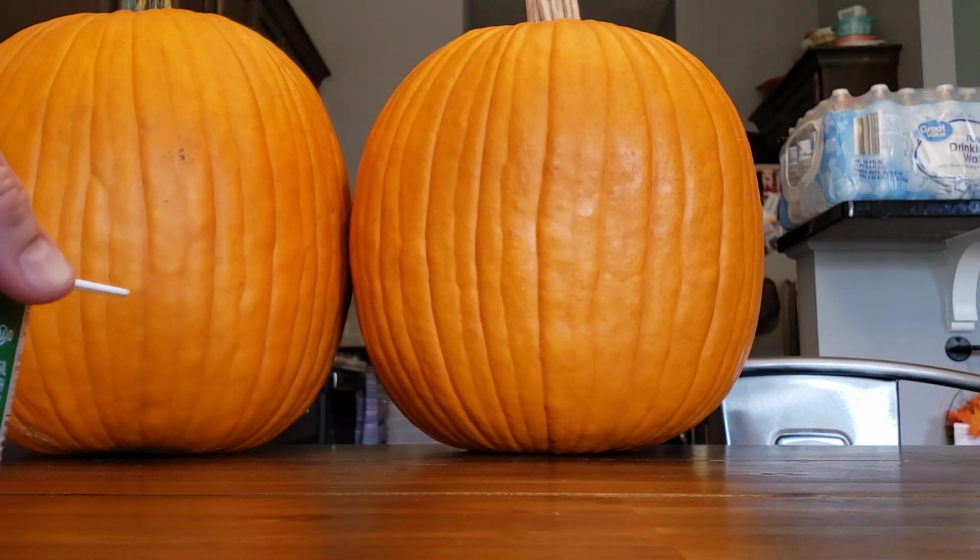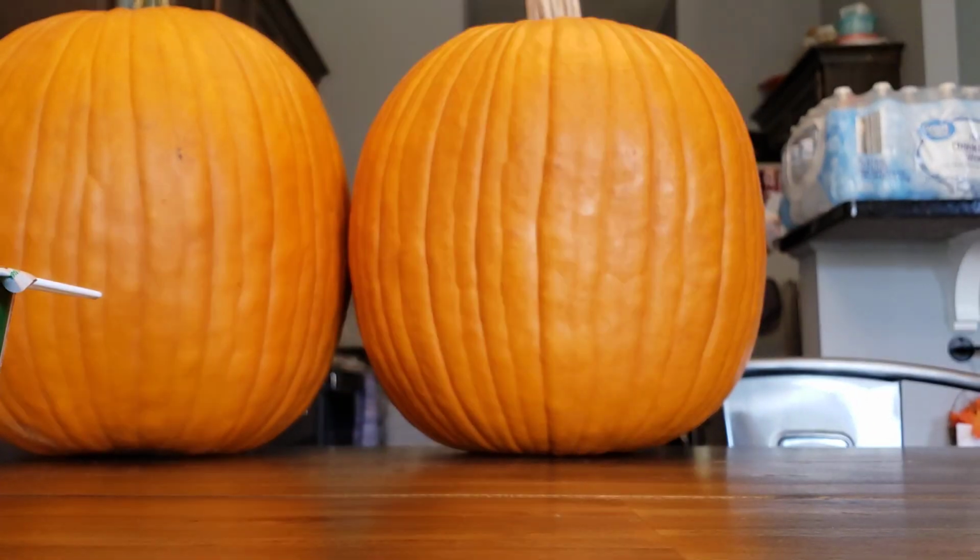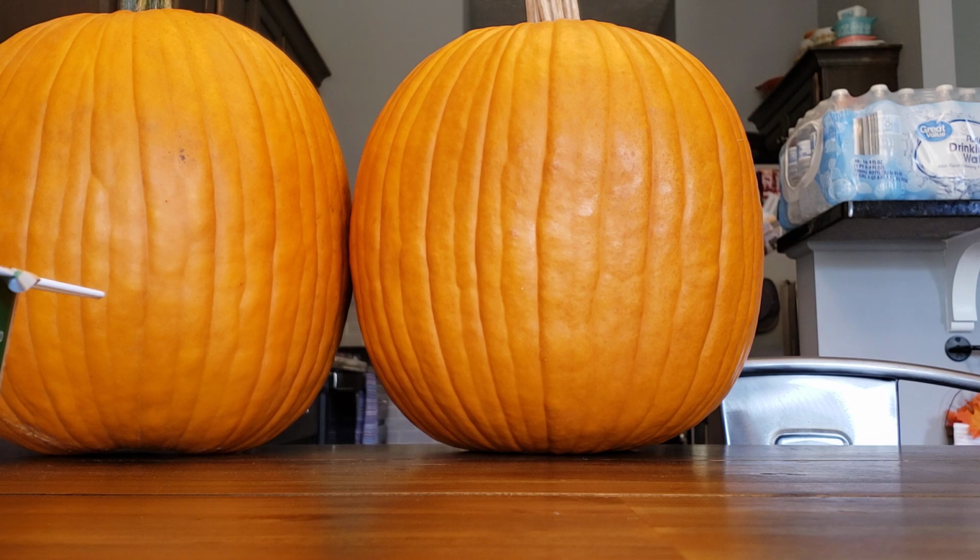Going shopping. Pumpkins. Walmart, $3.98 a piece. That's not bad at all, guys. We a lot of times would go to the local farms and things like that. You used to find them for $0.25 a pound, and then they went up to 50 cents a pound.